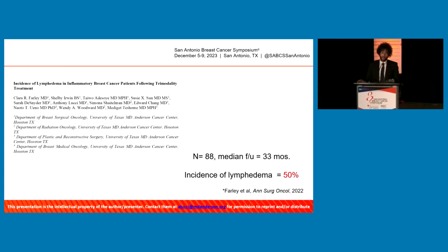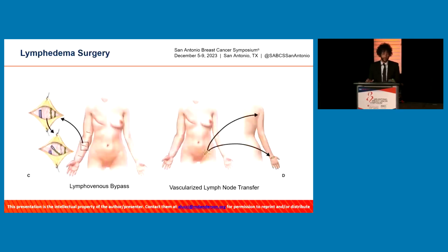I also want to point out that doing surgery is unfortunately not without morbidity. We found in this report from our group last year that the incidence of lymphedema is 50%, not optimal at all. So now, since we have the plastic surgeons there to help us close the defect, we're also performing lymphovenous bypass on these patients to see if we can gather data and really prove that this reduces the incidence of lymphedema. I will say that at the interim or early analysis, it showed a reduction. So I'm hoping that will be completed soon and we can report on it more definitively.